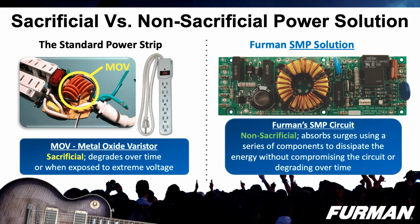Now, our other solution, our Furman SMP technology, series multi-stage protection, is a non-sacrificial design. It uses a series of components to absorb the surge energy and dissipate it through heat. The beauty of this design is that it can dissipate that energy without degrading the circuit over time. And we'll dive into that in a little bit here.